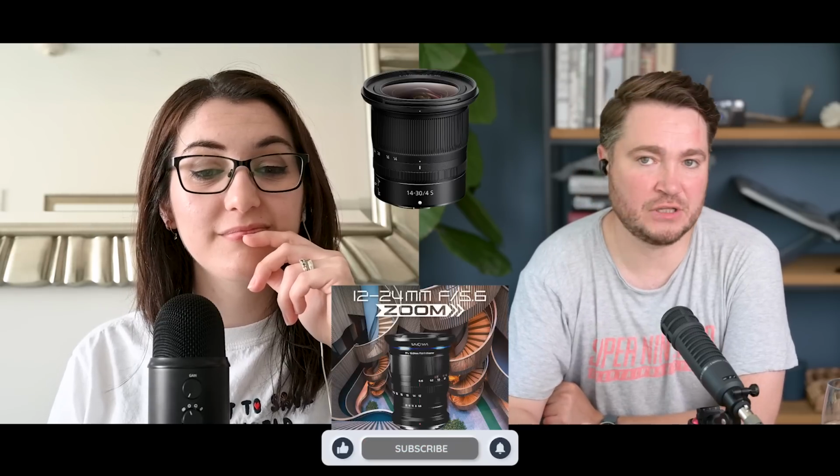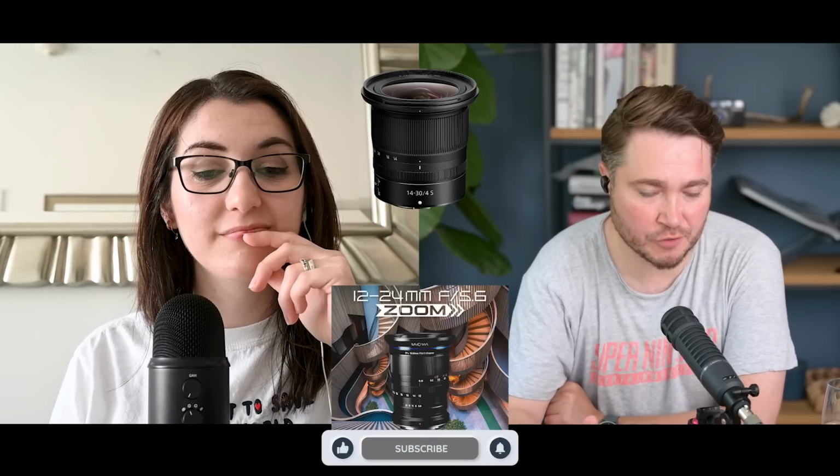Obviously, we need to see the reviews of the lens. Again, as a tight budget option, it's pretty good. Unfortunately, we don't have anything from Nikon that is a similar price. So I personally think if you don't need a wide aperture, and most of those lenses are being used for, let's say, architecture or landscape type photography, where you would use small apertures like f11 or f16 anyway, so you don't really need to be wide open, then it could be a good option. But I would say let's wait and just see the reviews first before committing to something like this.